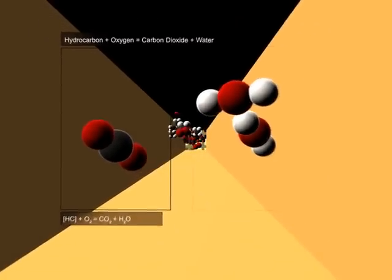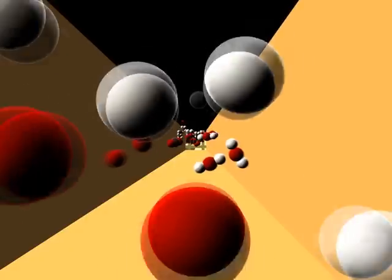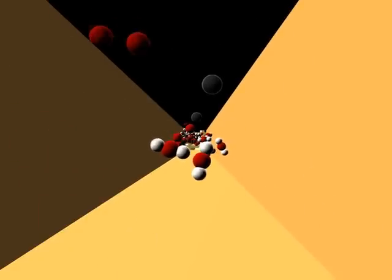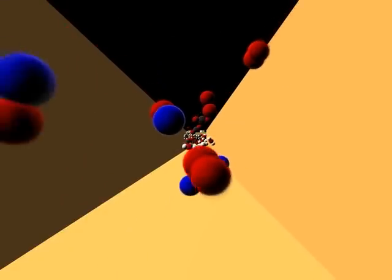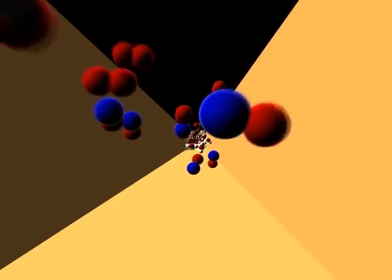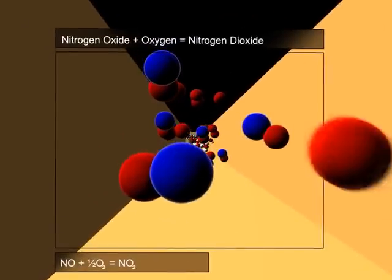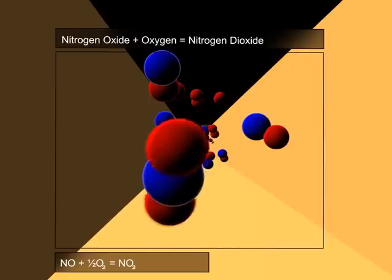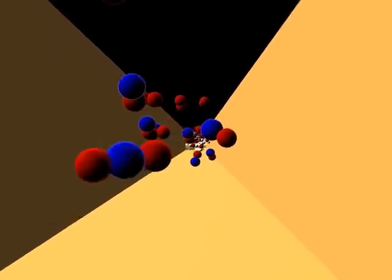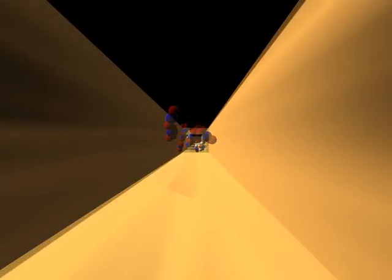The catalyst also oxidizes some of the nitrogen oxide, increasing the proportion of nitrogen dioxide in the exhaust gas. It is this process that is the key to the removal of particulate matter, which we'll see later in the CRT filter. The gas now flows out of the CRT catalyst and into the CRT filter.